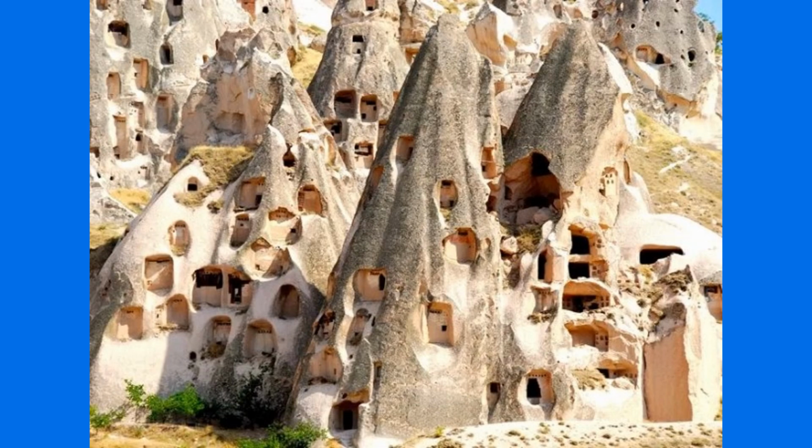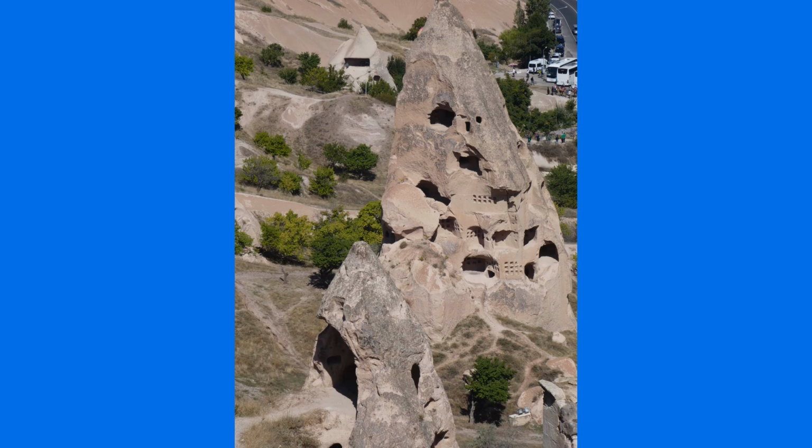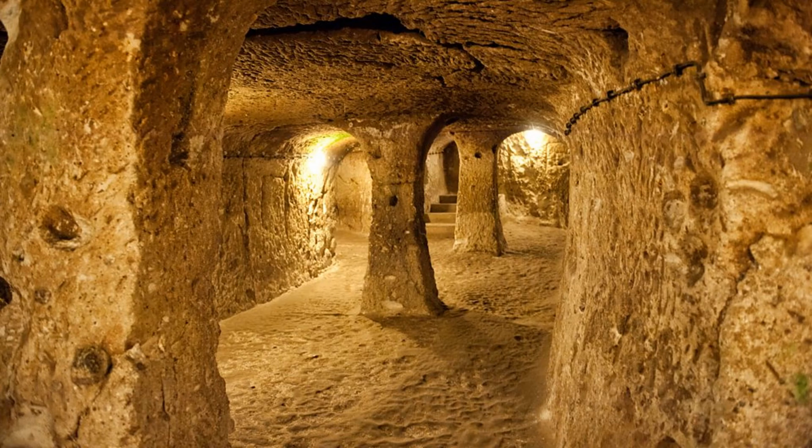Over the past 3,000 years, people such as the Hittites, the Persians, the Romans, and then the early Christians have carved homes and churches and even underground cities into the volcanic rock. So here's one of the underground cities that they found.